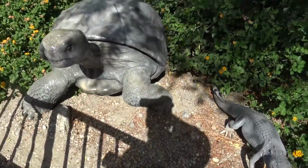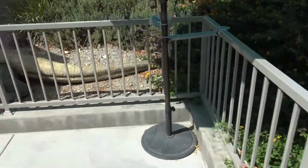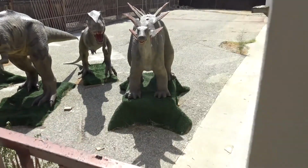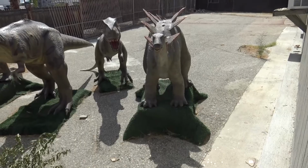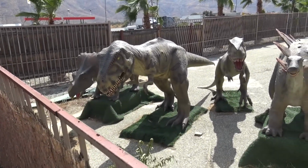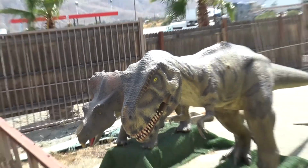This turtle better watch out. T-Rex is gonna come nibble on his tail. Komodo dragons too? And all these guys, they're just peeking over the fences. Stegosauruses, two T-Rex. And it looks like a Triceratops that someone stole his front horn. I don't know what kind of guy he is.